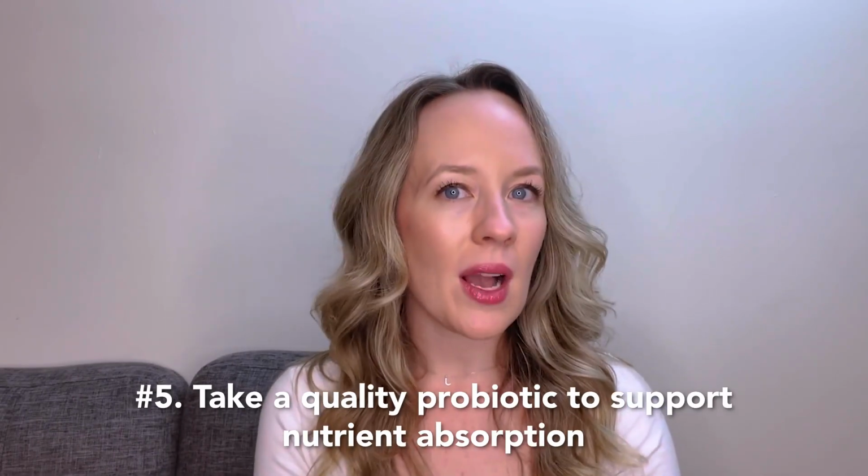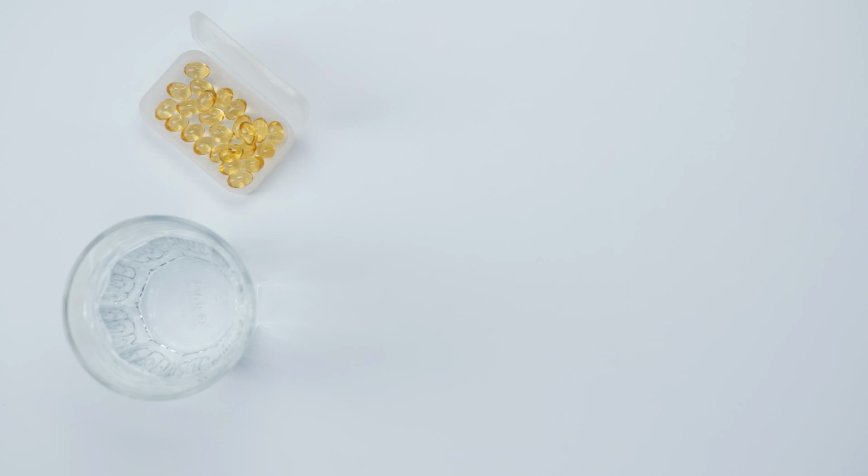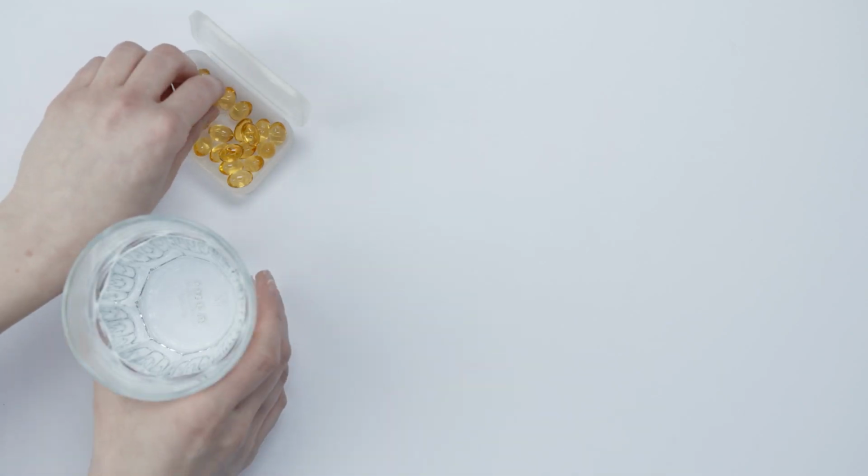The fifth action step you want to take is to start a quality probiotic to begin nutrient absorption, okay? If and when you're dealing with hormonal acne, you are most likely going to be struggling with some nutrient deficiencies. Things like vitamin A, zinc, B vitamins, magnesium. Those are common deficiencies for hormonal acne sufferers. And so you want to take a quality probiotic that addresses those, that helps to fill in the gaps.